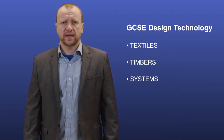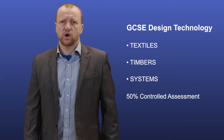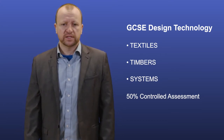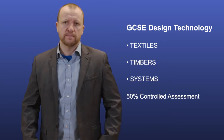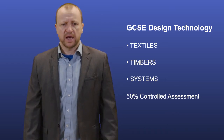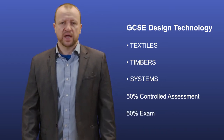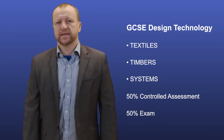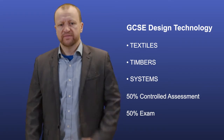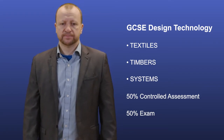The course content is broken down into 50% controlled assessment, what we call non-examined assessment, NEA. That's kind of like 20 sheets of A4 paper, models and a made product. Then we do lots of practical work throughout your time with us to learn from that. And then 50% of the course is exam-based. So 50% is the NEA coursework that we do in school and 50% is exam-based.